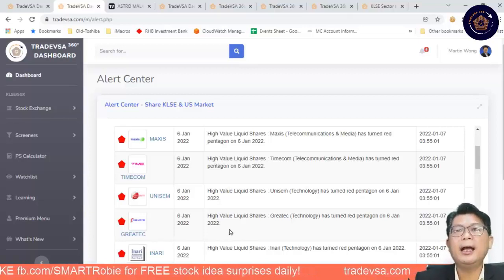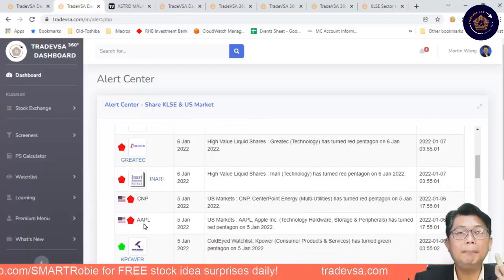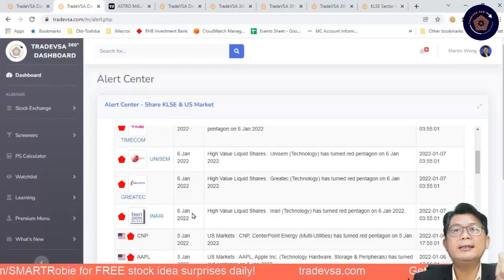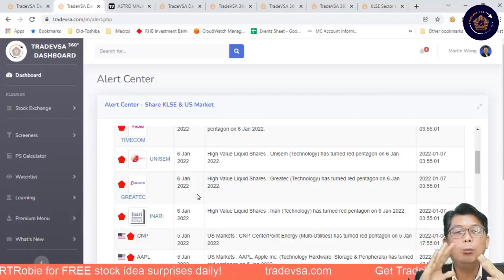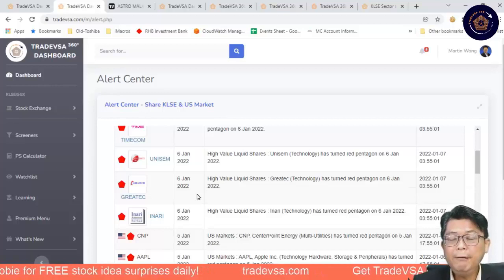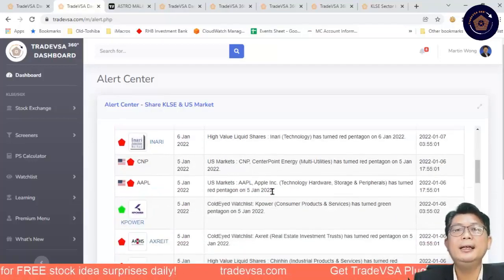You can see even Great Tech as a technology stock has turned a bit weaker. Inari has turned a bit weaker. Apple turned on the 5th, followed by Inari on the 6th, then Great Tech. That pretty much tells you a story. The US side has started to turn a little weakish, and right now our market is in. This will give you a lot of great information, and you can do it too with our VSA 360.